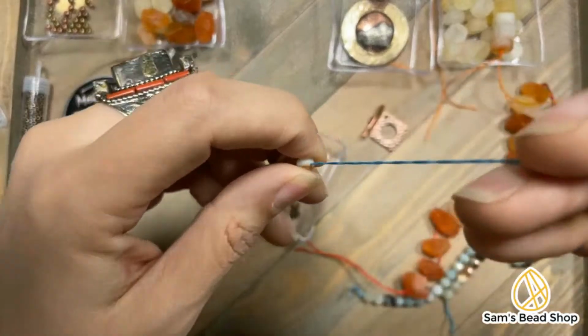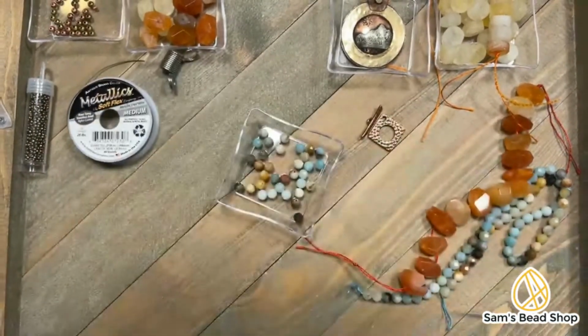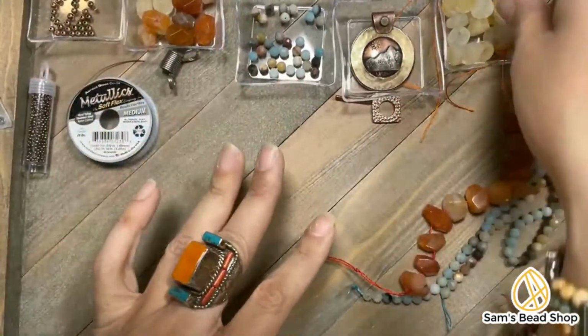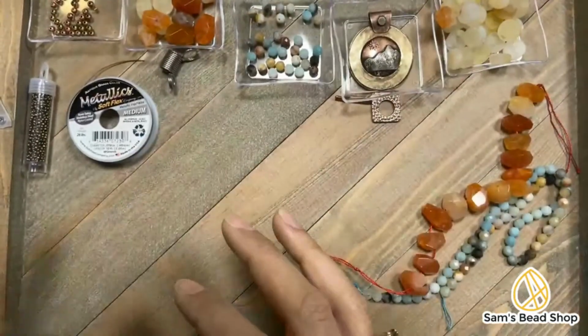So the necklace I am wearing, I actually don't know the length, but I did bring a ruler. And I've got one too, actually. So later on, we can measure it. And the one that I'm making is going to be a little bit longer, just to give you an option. But I'm going to start.